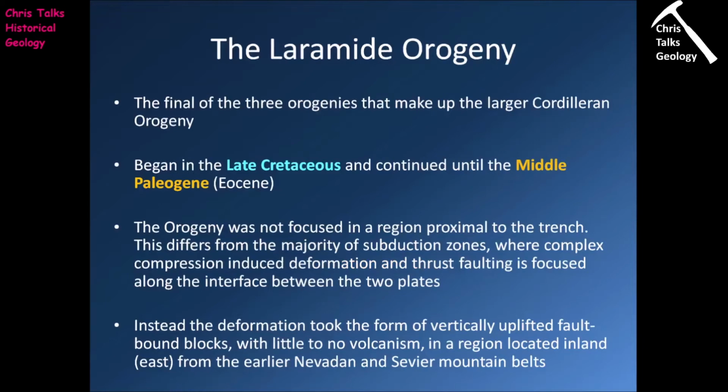Okay, so let's move on to the Laramide orogeny. So we know the Laramide orogeny is the final orogeny of the 3 orogenies that formed the larger Cordilleran mobile belt. Now, the Laramide orogeny began in the late Cretaceous, so we already discussed it a little bit from the previous Earth history lecture. However, it continues going until the Middle Paleogene, to be more accurate, the Eocene.